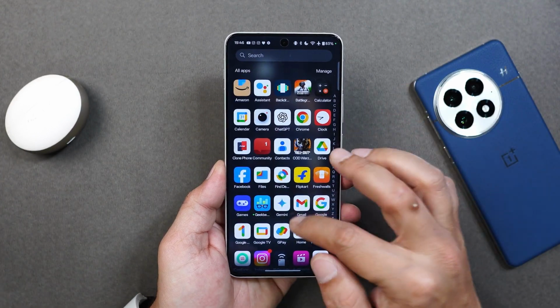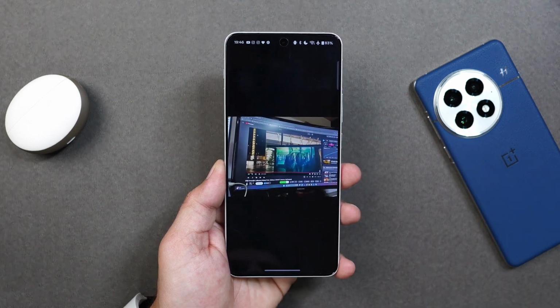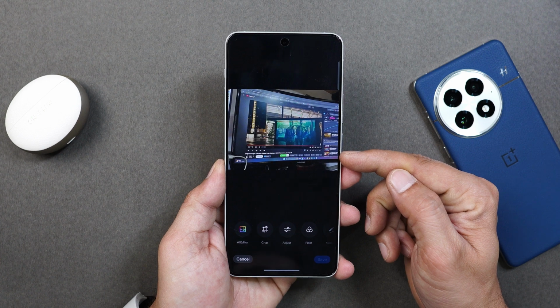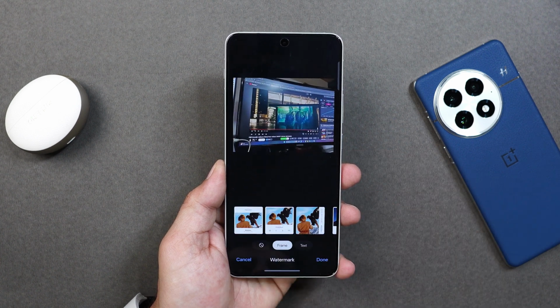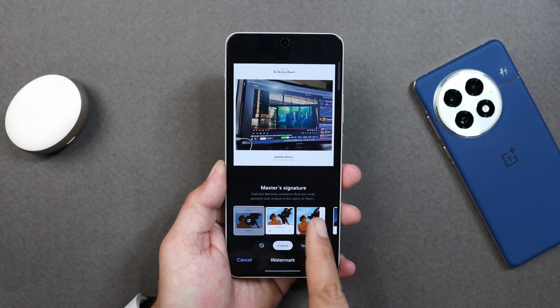And by chance, if you want to apply these watermarks on previous photos also, you can just select the photo and tap on edit. Like you can see, there is no watermark here. And if you go to watermarks, from here you can choose any of the watermarks on the previous photos which you have clicked.